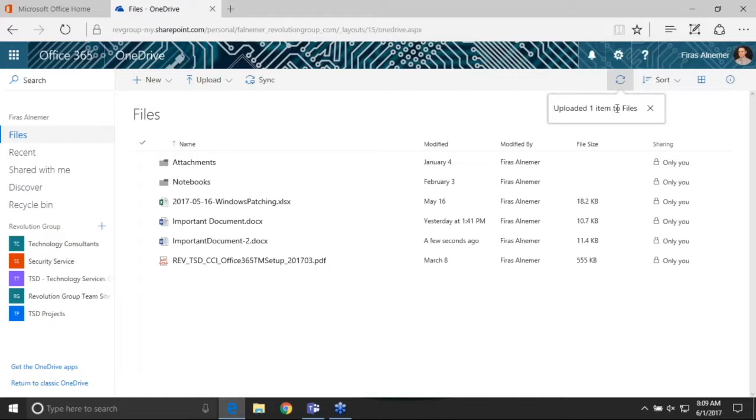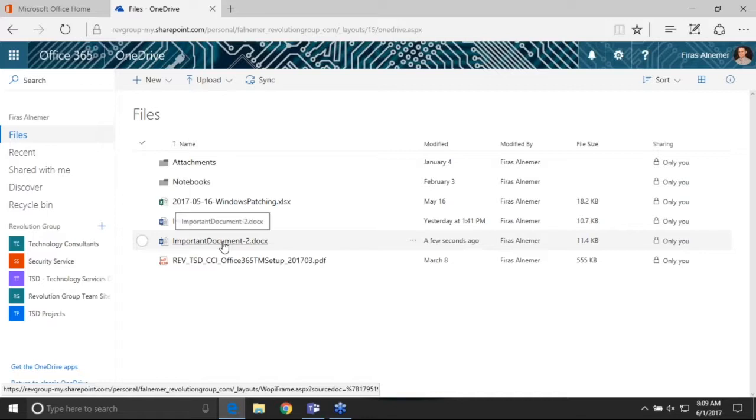You'll receive a notification that you're uploading one file, and then it will let you know after the file has been uploaded. As you can see, the file is now showing on your OneDrive.